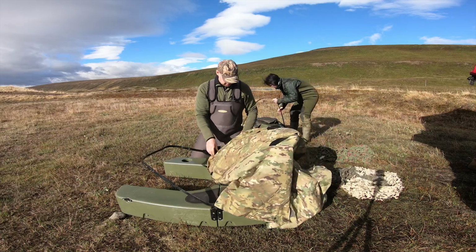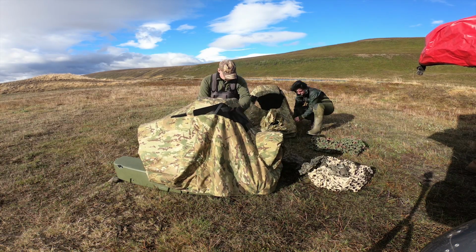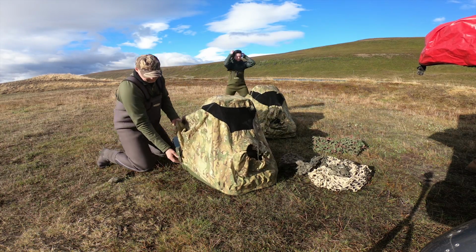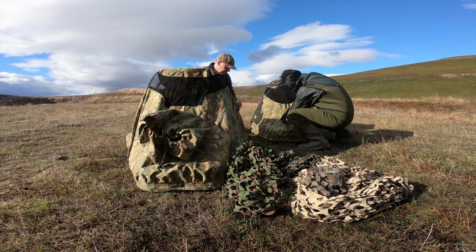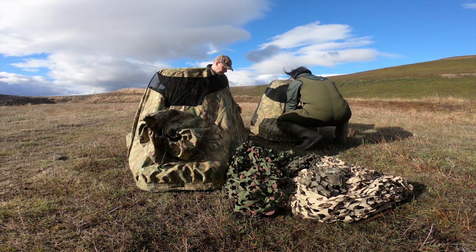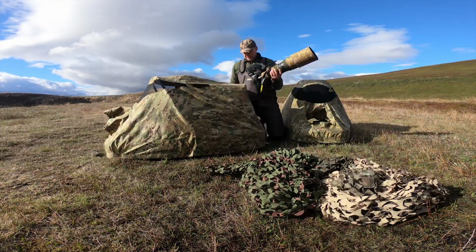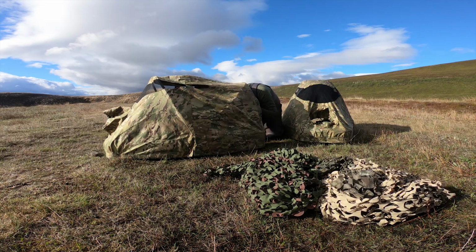Assembling them is quite easy. It takes maybe 10 or 15 minutes when you have done it once or twice. We use our own camo nets on top of them because we found it a little bit more suitable for the Icelandic conditions to have a green or a light beige cover for them.